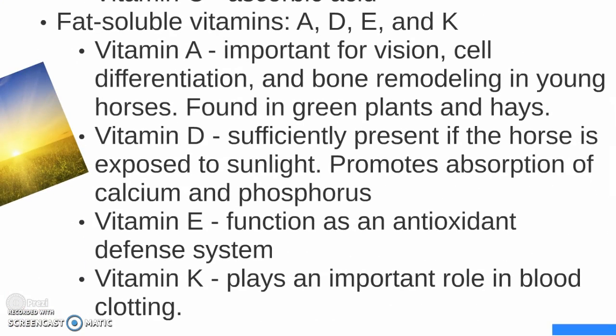Fat-soluble vitamins are A, D, E, and K. Let me say that again. Fat-soluble vitamins are A, D, E, and K. Vitamin A is important for vision, cell differentiation, and bone remodeling in young horses. It is found in green plants and hays. Vitamin D is sufficiently present if the horse is exposed to sunlight. They promote absorption of calcium and phosphorus.